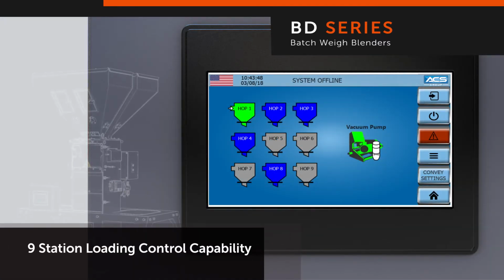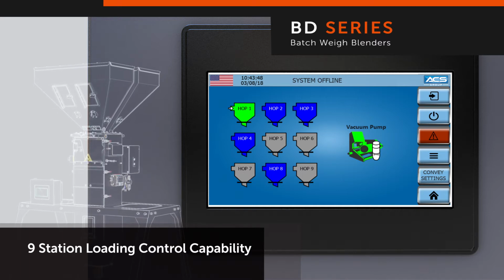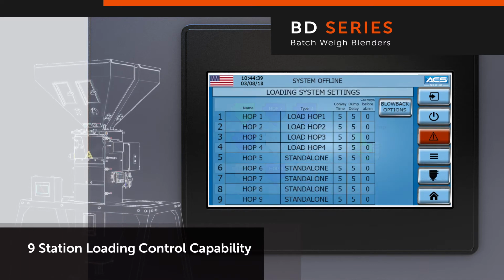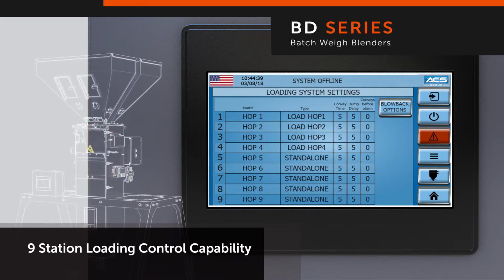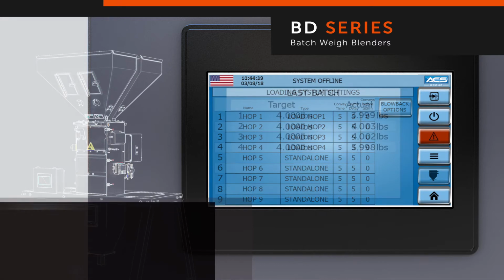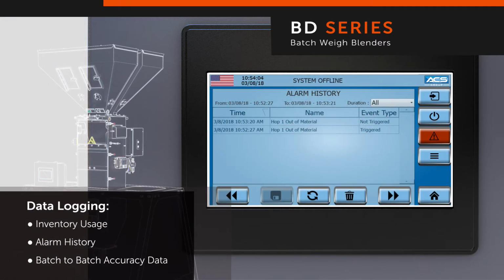Our integrated loading control can load up to 8 hoppers and convey to a process machine. The system can be controlled manually, or it can automatically enable or disable loading of the hoppers based on the recipe in the blender. The BD blender is enabled to seamlessly integrate with your smart factory.